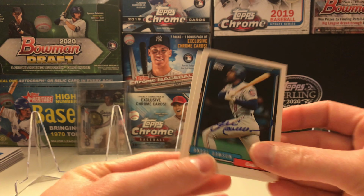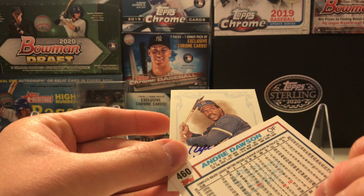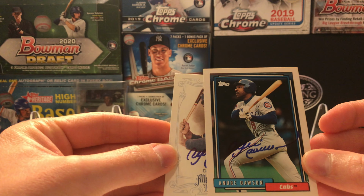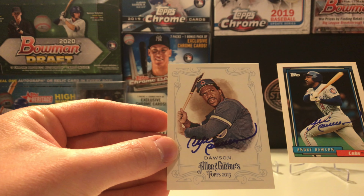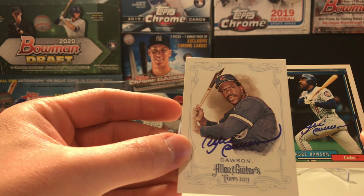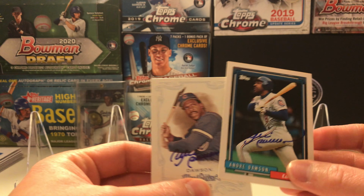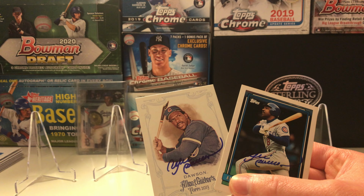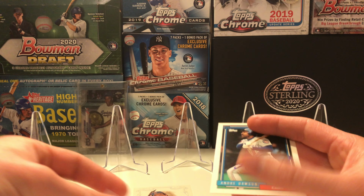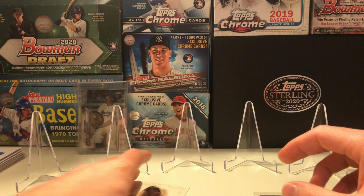Tough one to beat. Got this 1993 Topps. 1992 Topps, my bad. Still looks really, really nice. And then this 2013 Allen and Ginter. That looks super clean. Of course, I sent to Mr. Dawson probably around October of last year and sent that card into PSA, which did certify it. Not that there was much doubt to it.